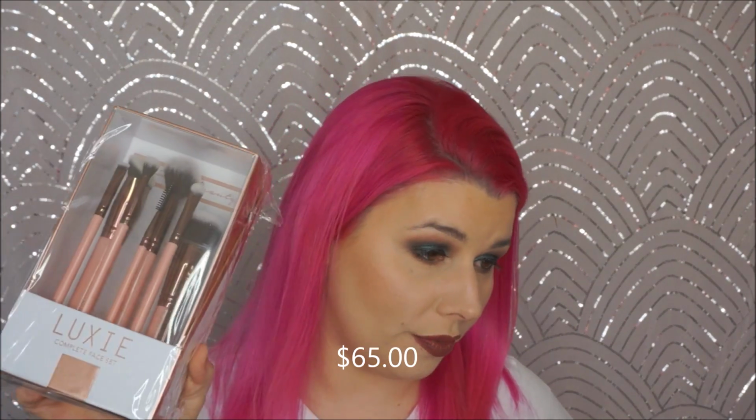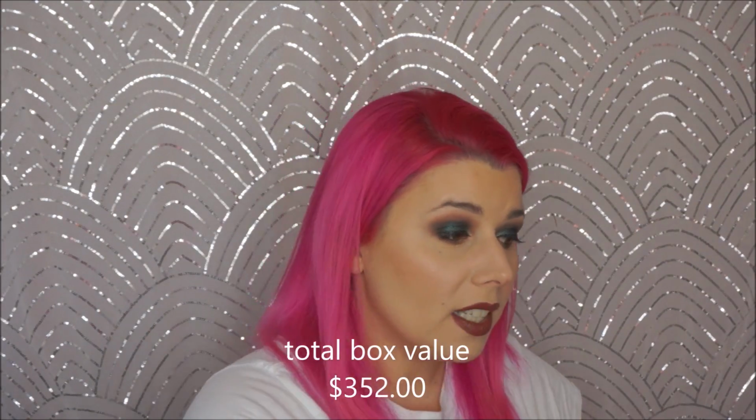All right, and the last thing in here is the Luxe Rose Gold Complete Face Brush Kit. This retails for $65, and it includes 8 brushes. I don't know if I want to open this. I have so many brushes I don't know what to do with myself, so I think I might save this for a giveaway as well. So out of everything, 3 things I won't use, the rest of it I will.